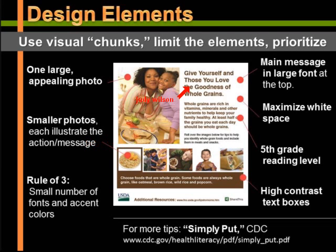There is generous white space. It's not crowded. We included the instructions here, and we use the rule of three: no more than 3 fonts and no more than 3 accents, to prevent the material from looking too busy. To make the reading easier, you'll notice that there are no italics on the tools.